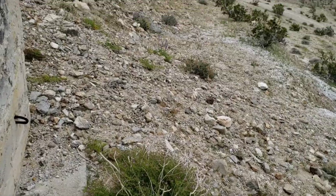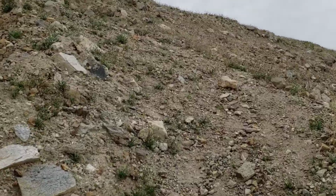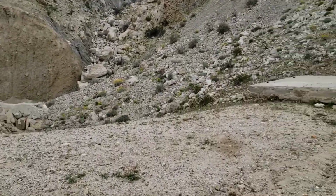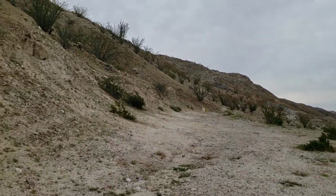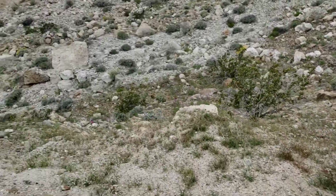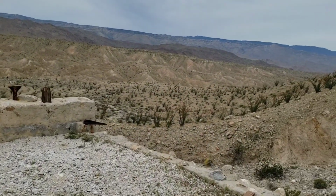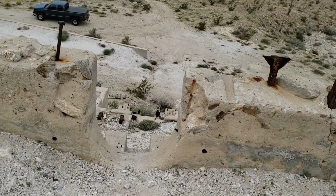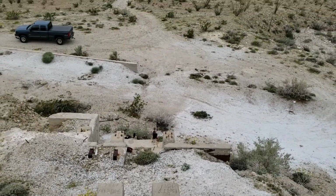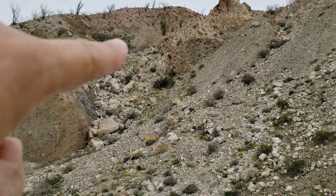Oh, don't get mad on that. So the trucks could come this way to drop their ore off. Maybe this is a base for some kind of crane. Walk out on top of this. Look straight down that. Now the mine is up there.